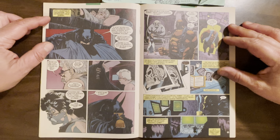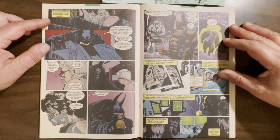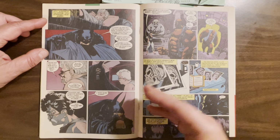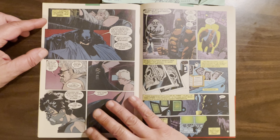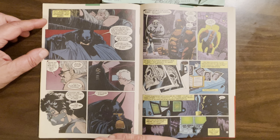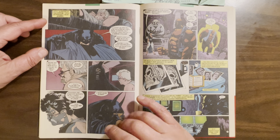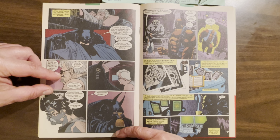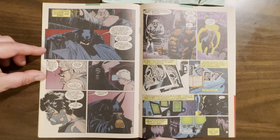Batman goes to visit Commissioner Gordon. He's not doing well. I guess his wife kicked him out, and he's sleeping in his office. Another thing you can deduce from this is that during the events of Nightfall and post-Nightfall, Commissioner Gordon and Batman are definitely on the outs. Gordon seems like he hates Batman.